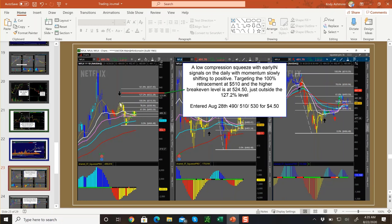I'm targeting this peak right here, which is 100% retracement from this decline. And then I wanted my outer wings to be outside the 1272 extension. So for about a 7-day trade that is within parameters, like anything could happen, but probability wise, it shouldn't shoot up to the 1618 retracement. It should kind of finagle in this little area, and that's all I'm looking for.